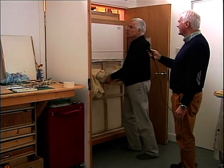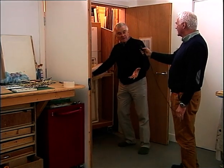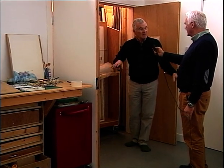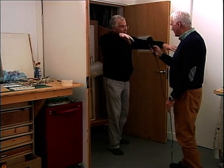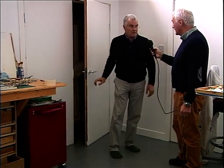And it means that the work is protected, because what you want to keep away is the damp. You want to keep away moisture, and you want to keep away heat, because in heat molds can grow very easily. So if there's moisture and heat, it's bad for the paintings. In here is a working temperature, but when you open the doors here, you're into a much cooler situation. And of course they have to be protected on all sides, at the floor end as well. Right, they're up off the floor. None of them are down onto that.